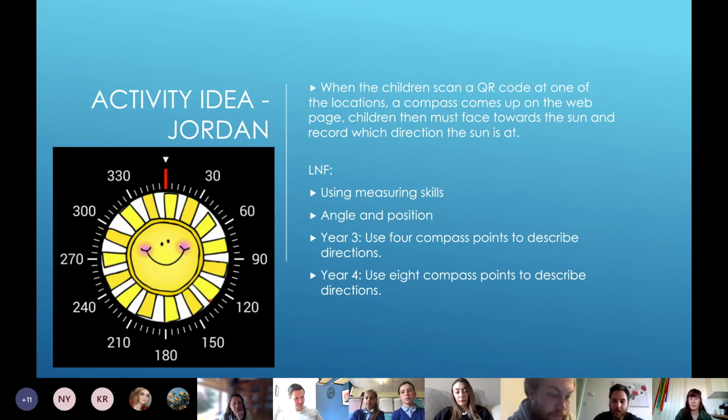So when the children scan a QR code at one of the locations, they could have a digital compass that comes up on the web page, and then children must face towards the sun and record on the web page which direction the sun is at. Obviously it'll change depending on time of the day.